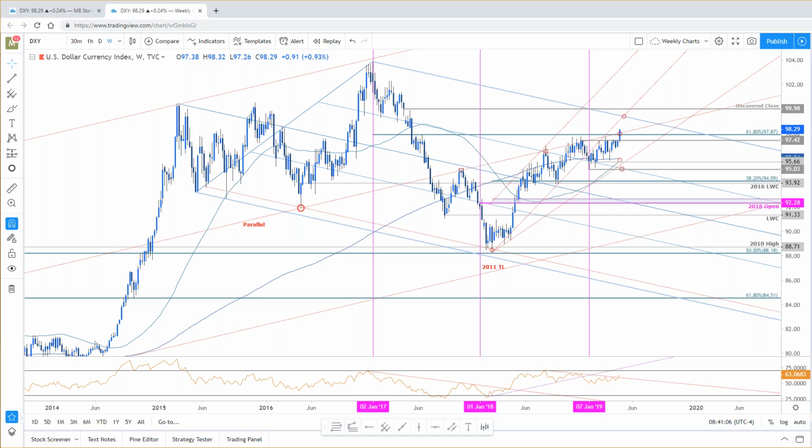That is DXY. Next up on tap, euro dollar number 2. Here's where we stand on the euro.